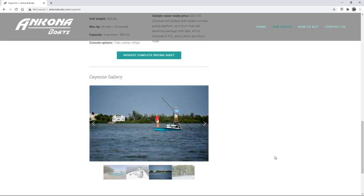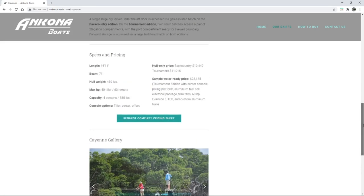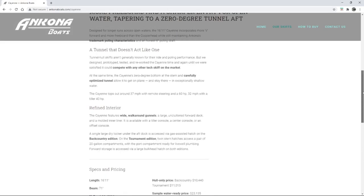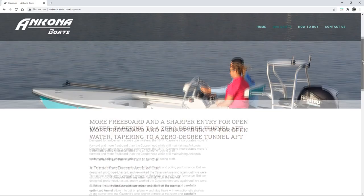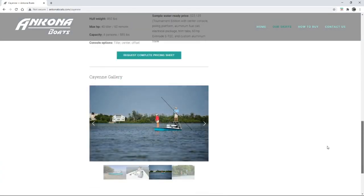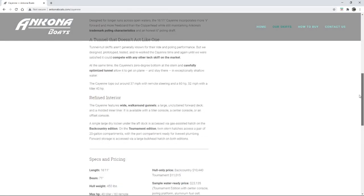My oldest son and I have a debate as to which should be my next boat, and I always say Cayenne, and he always says the Salt Marsh. He has a variety he likes, which I'll cover in a future video of this series. So stay tuned. That's another sister company of Ankona. You can see some of the Salt Marshes, I think, being made in the same place. Not exactly sure. Anyway, if you have any questions about this stuff, you can always contact the good folks at Ankona.